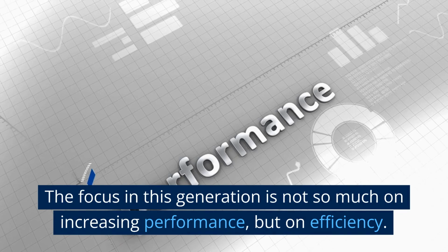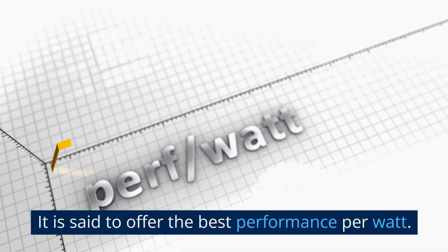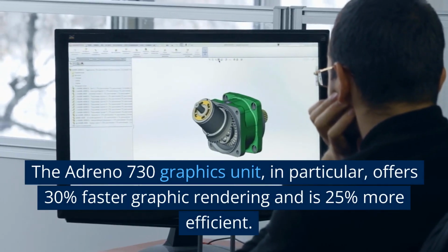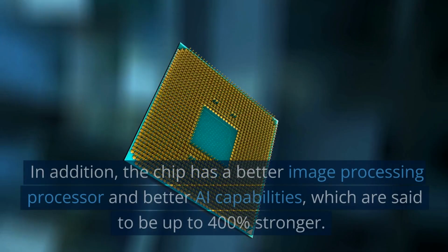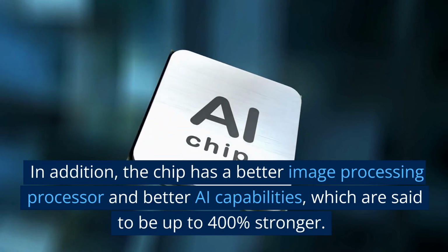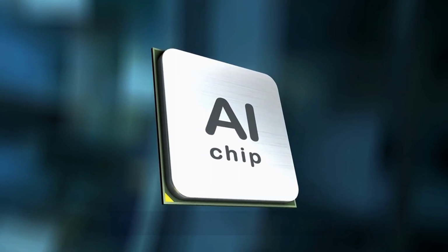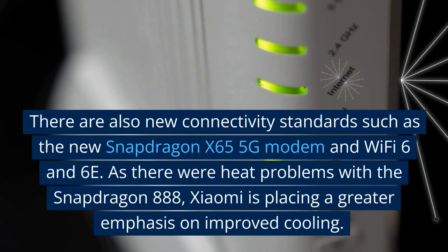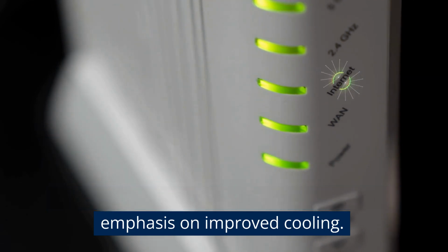The focus in this generation is not so much on increasing performance, but on efficiency. It is said to offer the best performance per watt. The Adreno 730 graphics unit, in particular, offers 30% faster graphic rendering and is 25% more efficient. In addition, the chip has a better image processing processor and better AI capabilities, which are said to be up to 400% stronger. There are also new connectivity standards such as the new Snapdragon X65 5G modem and Wi-Fi 6 and 6E. As there were heat problems with the Snapdragon 888, Xiaomi is placing a greater emphasis on improved cooling.